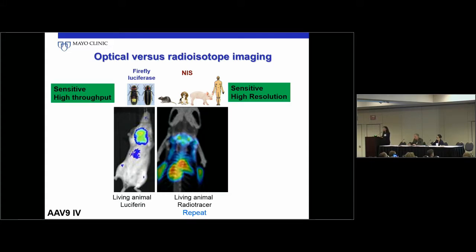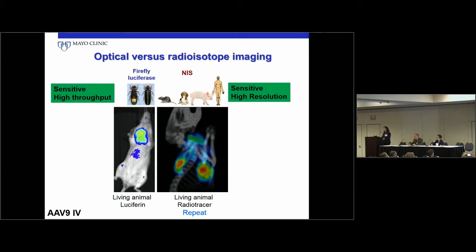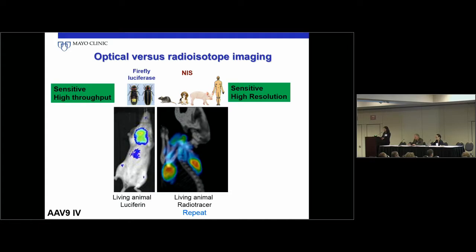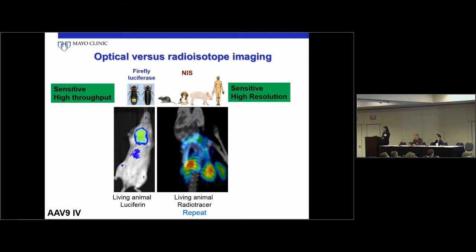And optical versus radioisotope imaging is quite clear in this left and right comparison of luciferase. This is AAV9 IV gene transfer into a mouse. You can see the luciferase allows you to do sensitive, high-throughput screenings. But radioisotope allows you to do high-resolution imaging. And if you can see here on the animal, it's quite evident with AAV9, it transduces the heart.